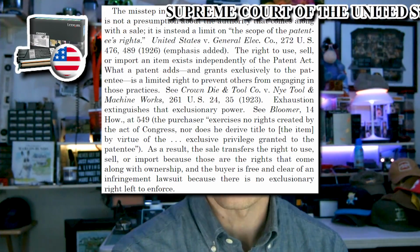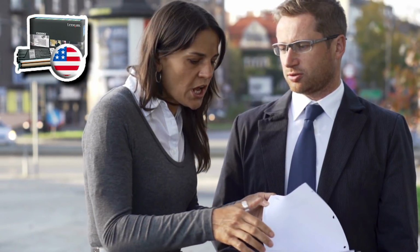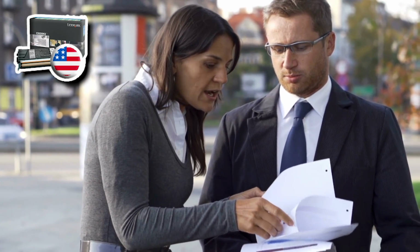So it looks like the federal court saw patent exhaustion as a default in selling an item that could be altered through a clearly communicated contract, and the Supreme Court disagreed. They see patent exhaustion as a right on the buyer's part. When you buy an item, you can be assured that you own it. It is possible to enter into a contract regarding that item, but again, that's a contract issue. Patent rights are no longer in play.